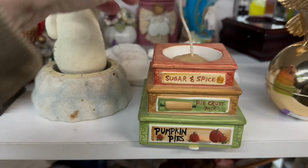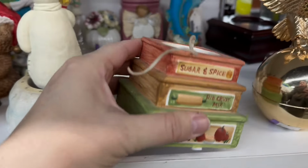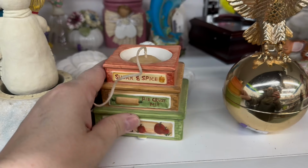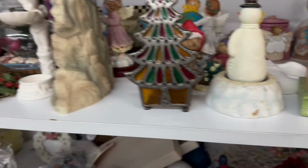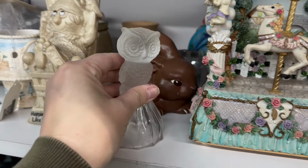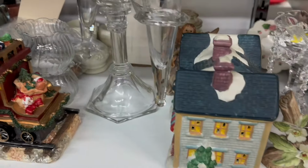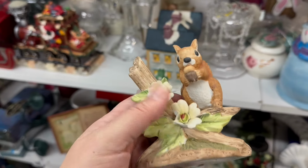Oh, I love this so much. Do you see that? It's stacked books. This really inspires me to paint some fun little books like that, cozy books. So this has a candle inside of it. It probably was at one point nice smelling like creme. I imagine it to be like creme brulee or something like that. Maple syrup, blueberry pancakes, something cozy.